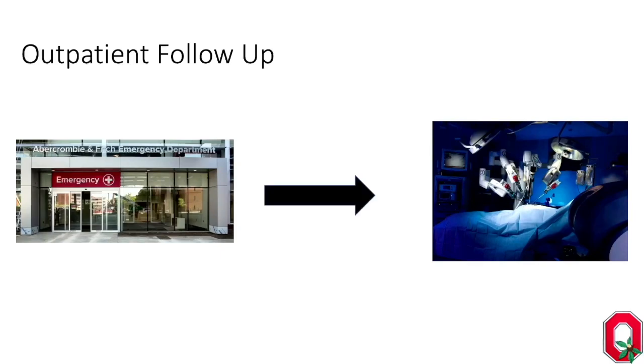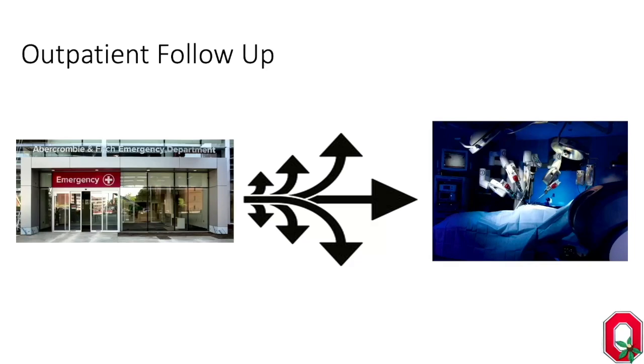So we like to think that you show up to the Abercrombie & Fitch ER at Ohio State, you get a hernia, you get evaluated by a hernia surgeon, and you go right to the OR with our fancy robots where we're going to fix you up. But that's not really what it looks like, right? It looks a lot more like this: you get sent home and you have to go to an appointment, which I mentioned is harder for certain people to get to.